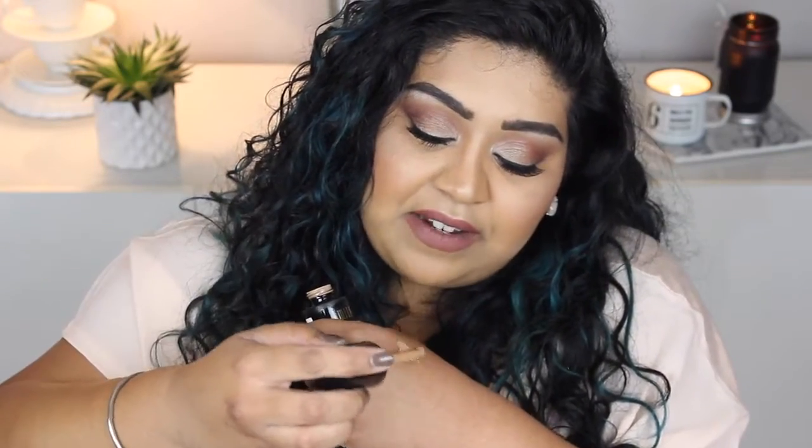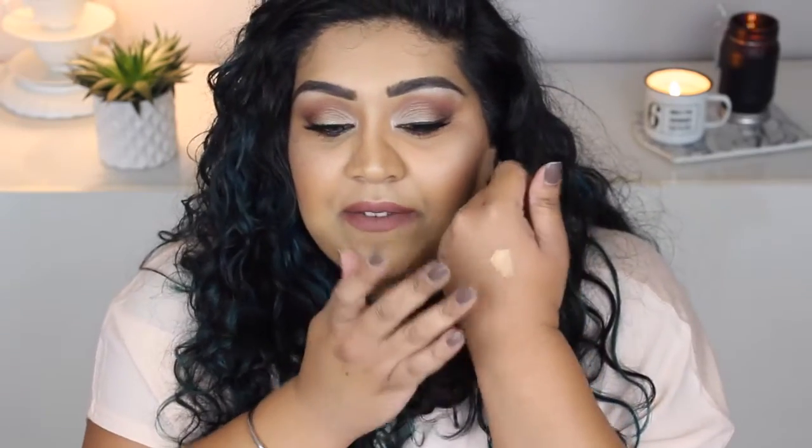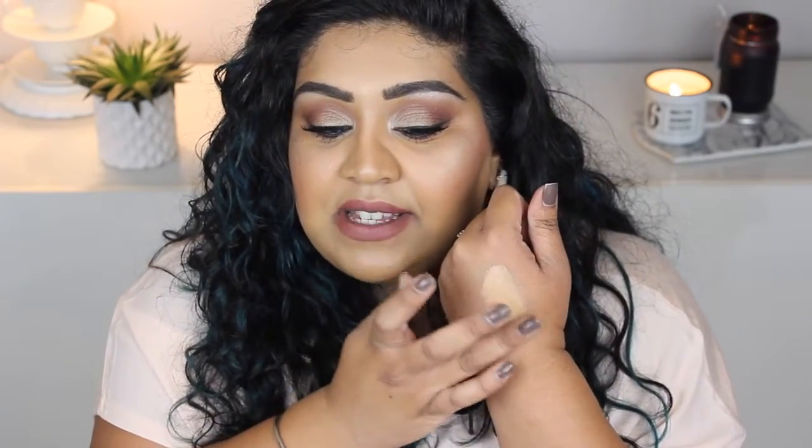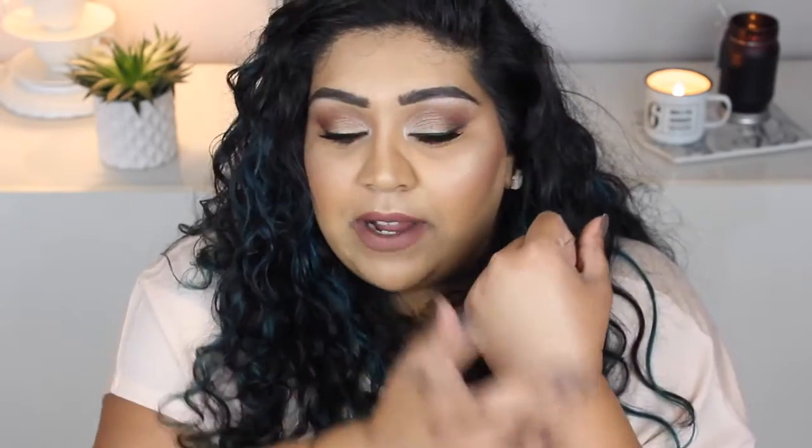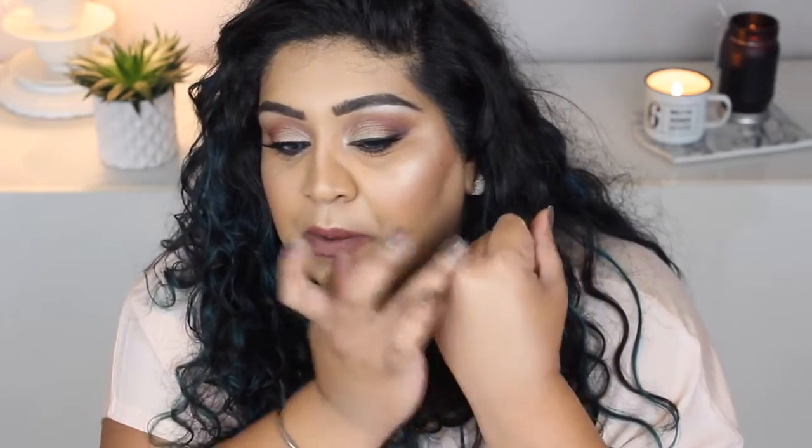But this is the foundation. It is quite a thick foundation. This is the closest match that I could find, but I don't think it's really yellow enough. It kind of looks a little bit ashy, but I have heard that it does oxidise, so I'm kind of hoping that it oxidises a little bit yellow as opposed to orange. But we'll see. It blends out quite nicely though, so I'm really excited to give this a proper go.